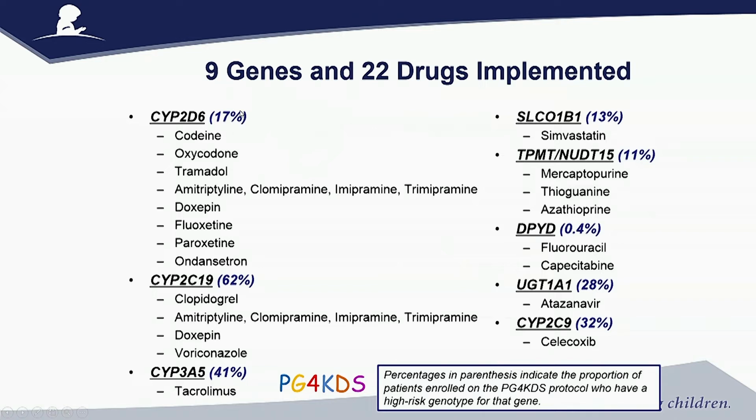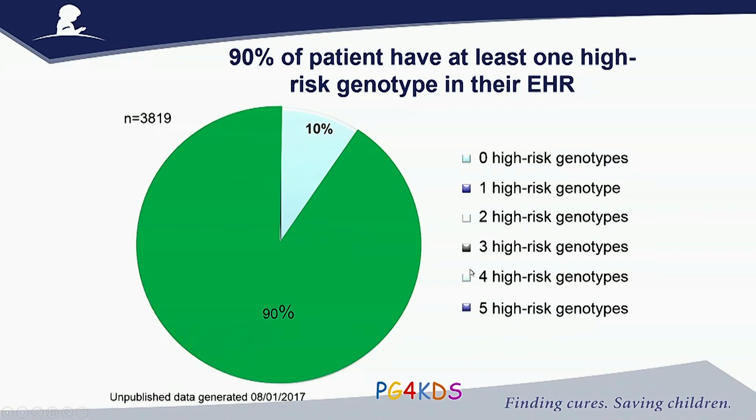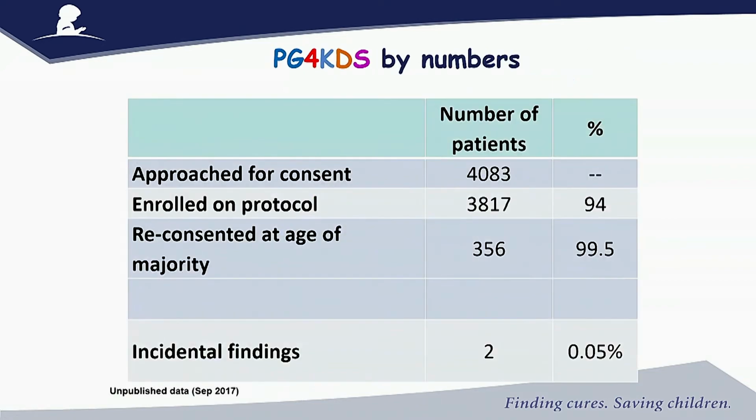If we look at these 9 genes and 22 drugs, by the first 4,000 or so patients that we've studied, the percentage of individuals who will have a high-risk genotype for each one of those genes is indicated here. For some of them, it's extremely low, like 0.4% for DPYD, and for other genes like 2C19, it's extremely common to have an actionable diplotype. In fact, if we look at all of the patients that we have, it's a very small percentage of patients who have no high-risk genotypes, and there are a fair percentage of patients who have as many as 5 high-risk genotypes. Overall, 90% of patients have at least one high-risk genotype in those first 3,800 patients, and we can extrapolate based on the known frequencies of the actionable pharmacogenes that this will increase to 99% once we implement all the first 12 or 13 actionable CPIC genes.